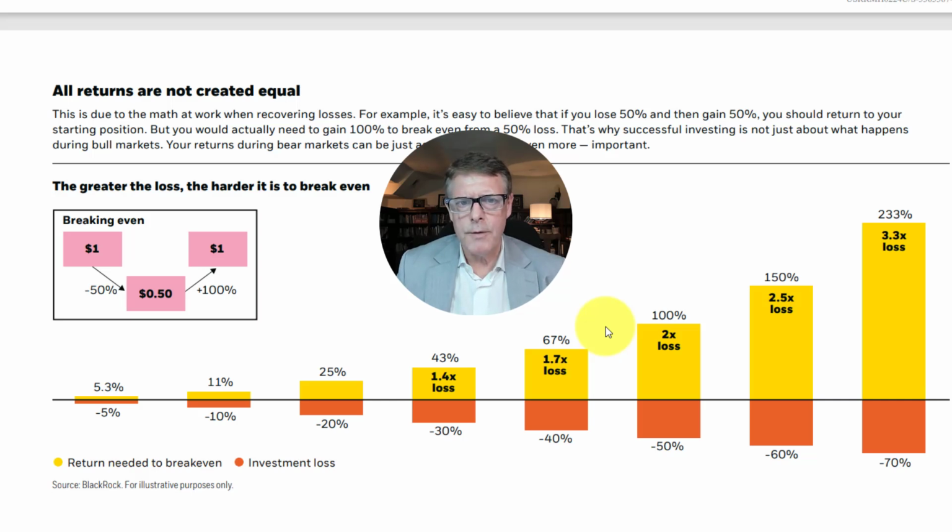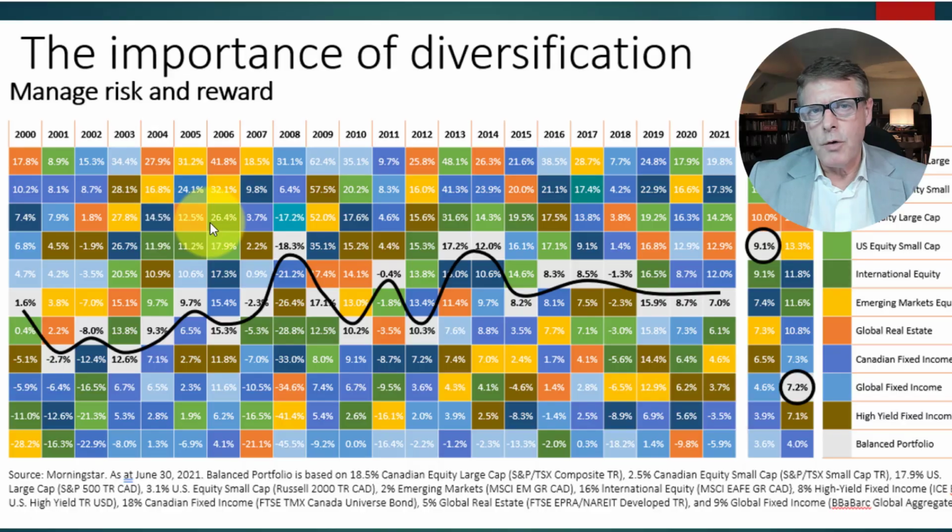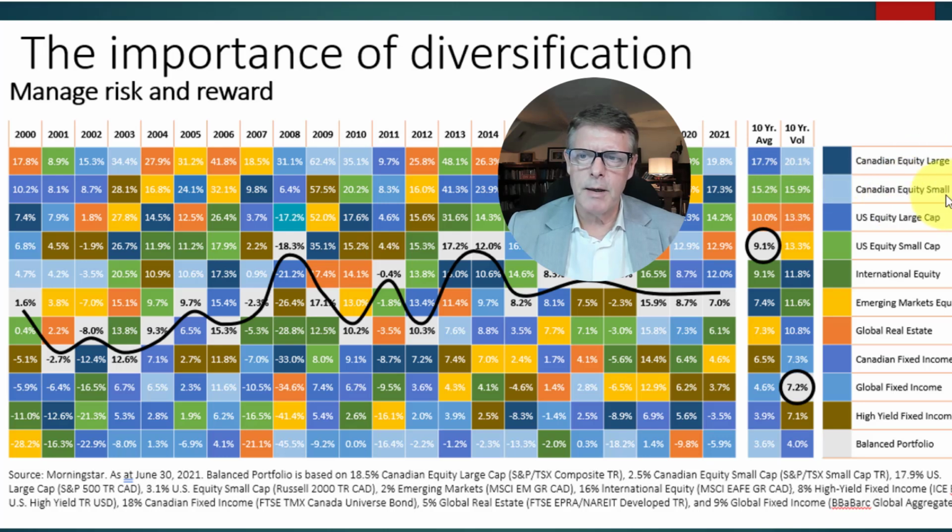Let me just show you one more chart that really is a good example of what I'm talking about. So this chart really illustrates what I'm getting at, the management of risk and reward in portfolios. This portfolio in the whitish color here is a balanced portfolio made up of 40% fixed income, 60% stocks. What the chart's showing you is from year 2000 right through to 2021, the returns of each of the major investment categories that could be used to build a portfolio: Canadian equity large cap, Canadian small cap, U.S. equity large cap, U.S. small cap, international equity, emerging markets, global real estate, Canadian fixed income, global fixed income, high yield, income, and then the balanced portfolio, which is in the whitish color here.